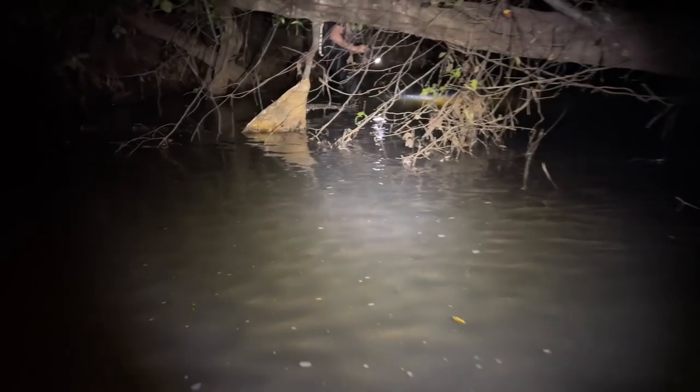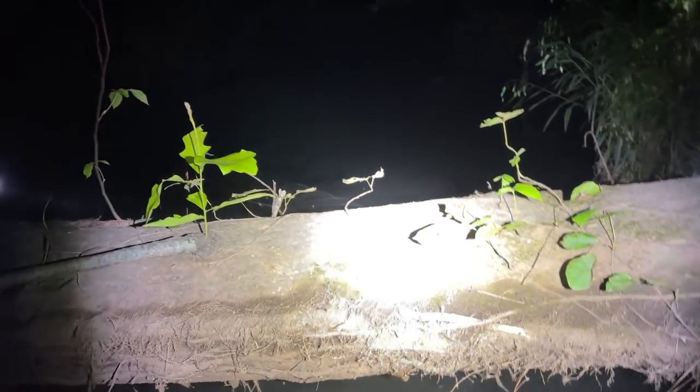Sorry, my flashlight was in my mouth, but there's our next cooter of the night. We've had a little bit of a dry spell. Haven't seen anything crazy for a while. Well, we haven't seen anything crazy yet tonight, but that feels like it was the first turtle I found in a while. But we're still at it.